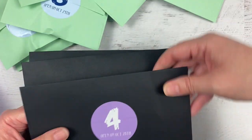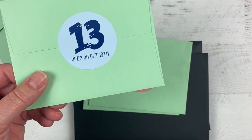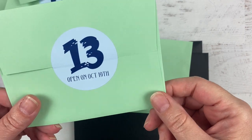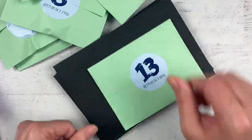I will need to remember this and put it in my planner. We've got 13, so October 19th. So what's today? Saturday the 7th. So I've got 12 more days to wait. Oh, that's going to be hard to wait to open this stuff.